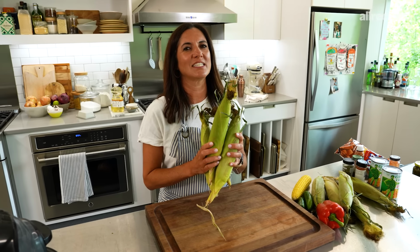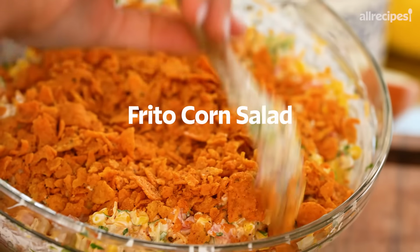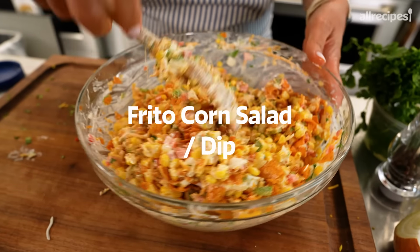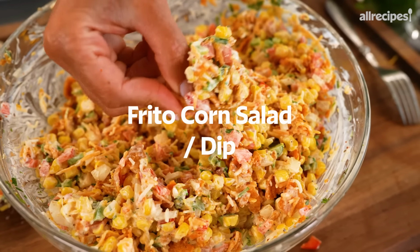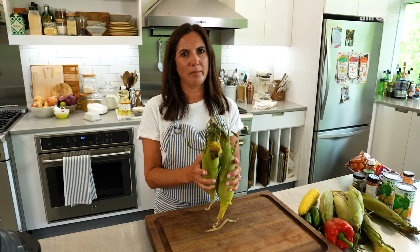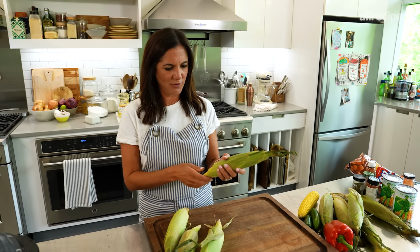This next one I have been seeing everywhere, the Frito corn salad. I'm gonna call it salad/dip because last time I made a corn salad, everyone ate it as a dip. All the videos I've seen have used like the canned Fiesta corn. This, using fresh corn, is actually cheaper than buying all the cans of that, so we're gonna use this, but I'm gonna do the old shuck it from the microwave, make it easier for us.